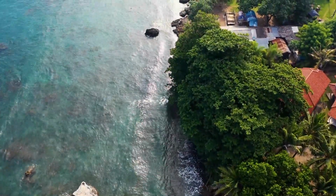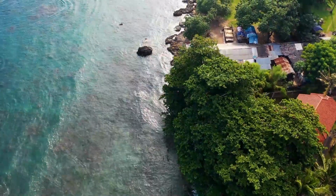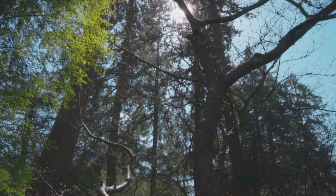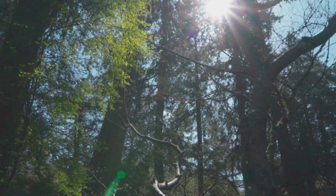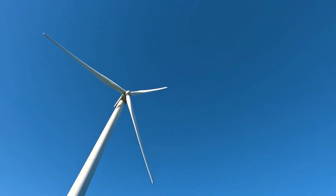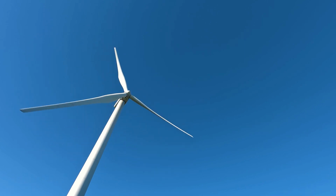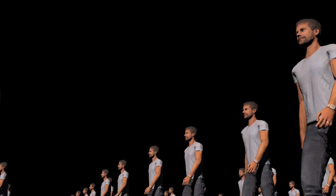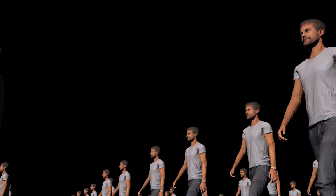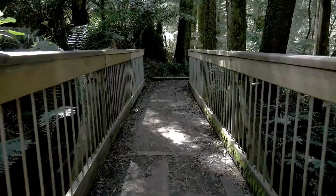There are international efforts underway to address climate change, such as the Paris Agreement, which aims to limit global warming to well below 2 degrees Celsius above pre-industrial levels. Other initiatives include investments in renewable energy and efforts to build more sustainable cities. However, it will take action at all levels, from individuals to governments, to truly address this global challenge.